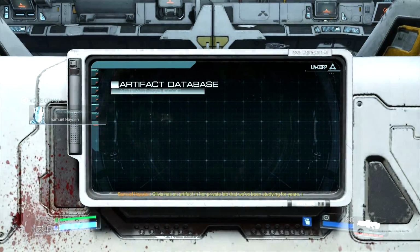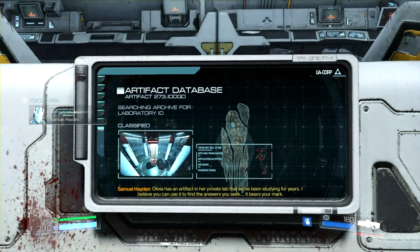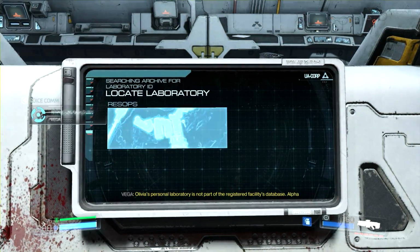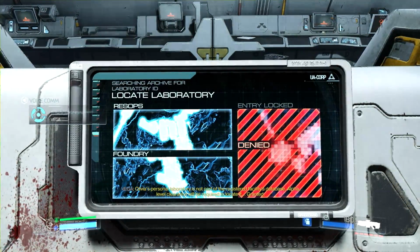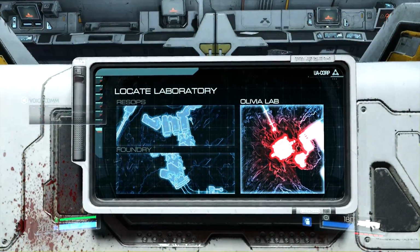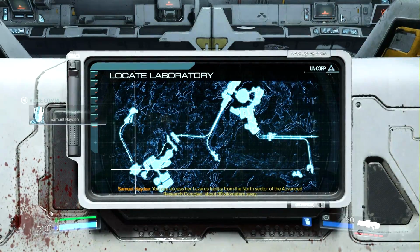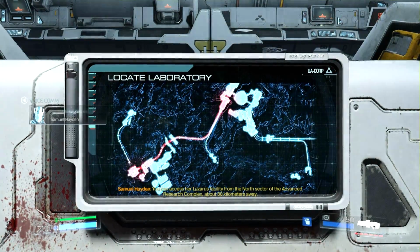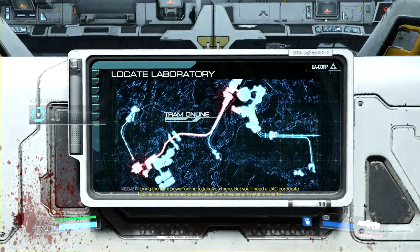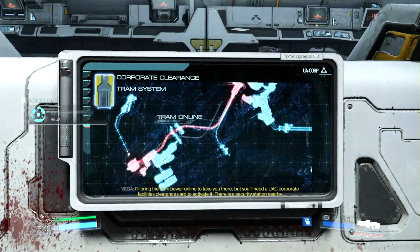Okay, cool. Olivia has an artifact in her private lab that we've been studying for years. I believe you can use it to find the answers you seek. It bears your mark. Olivia's personal laboratory is not part of the registered facilities database. Alpha level clearance will be required to locate it. Granted. You can access her Lazarus facility from the north sector of the Advanced Research Complex, about 80 kilometers away. I'll bring the tram power online to take you there, but you'll need a UAC corporate facilities clearance card to activate it. There is a security station nearby.